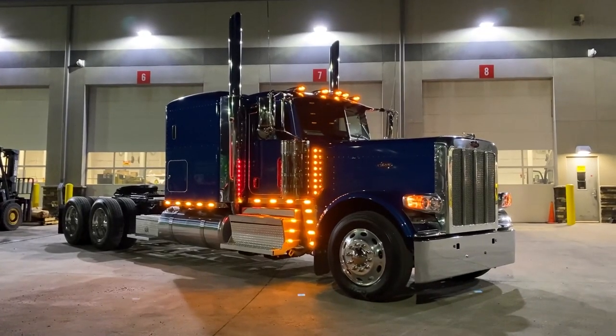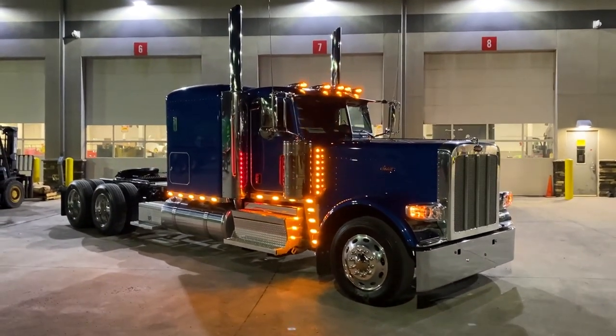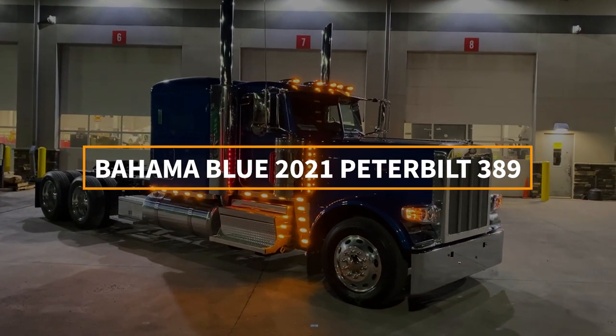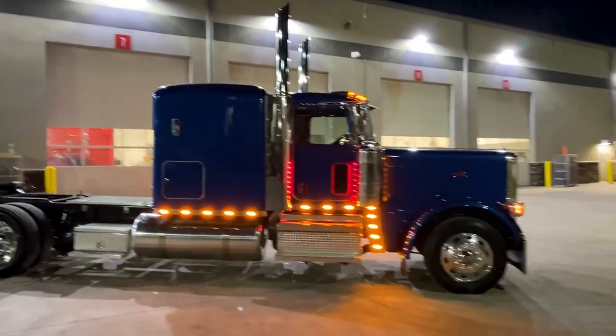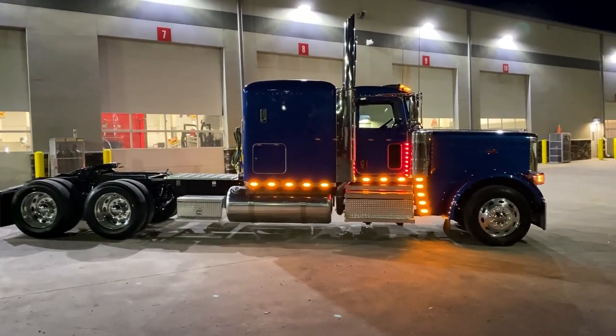Here is Luis Navarrette's 2021 Peterbilt 389 with 72-inch platinum flat top sleeper in Bahama blue. Stay tuned to the rest of the video to see some photos of the truck in the daylight. I'll put a link to the actual truck when it got here in our stock inventory.